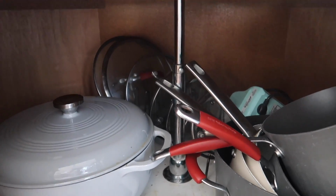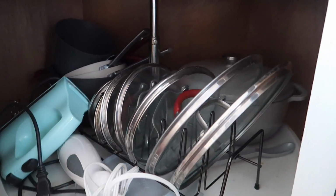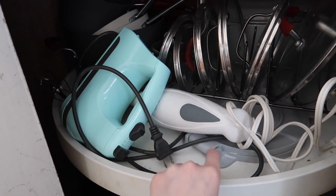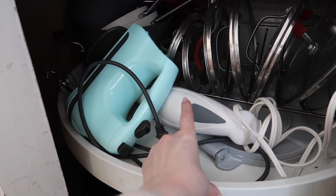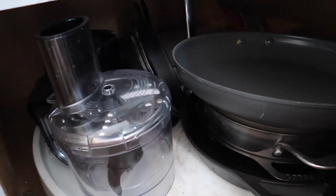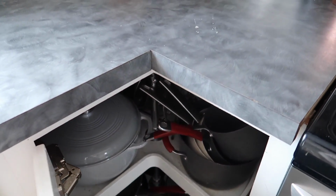Back behind, like when you spin it around, I have my collection of pot lids. And then these are like my only handheld small appliances, immersion blender, and then hand mixer. And then back here behind this one, I just have my little food processor. So that's everything in the Lazy Susan cabinet.